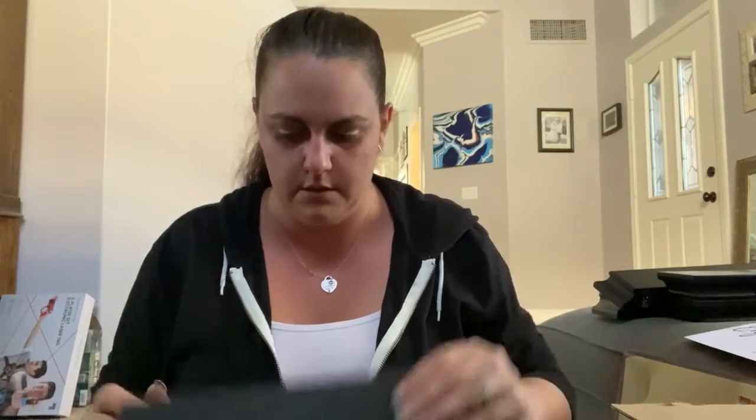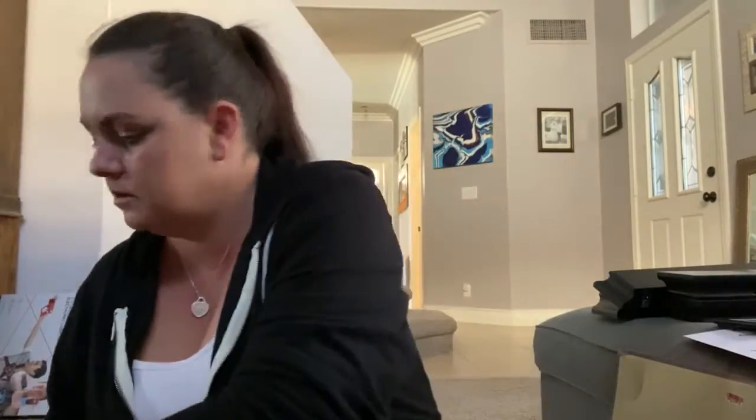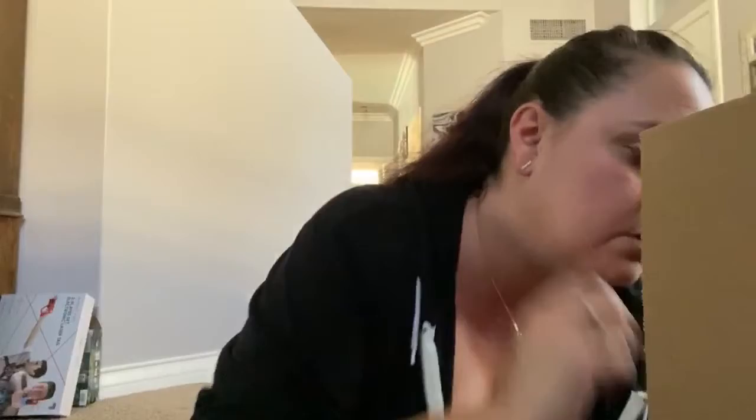I think most of what's in here are just mounting boards that are blank, as well as some very large photos. Photos, like I said, another day. That's little me. In case you couldn't tell from the eyeballs, for as long as I can remember, this picture has been in this frame. I think the glass just broke. More family photos. More photos. I'm pretty sure the rest of this is photos. Yep. That's all the photos. Photos. Got some fun stuff in this.